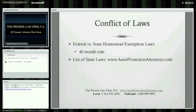There's also a time limit. You have to occupy the residence, and it has to be your permanent residence, and your intention has to be to remain there. That's how you qualify for homestead. So just because you buy a piece of property doesn't mean it's your homestead. You actually have to live there, and you actually have to expect it to be your continued residence.